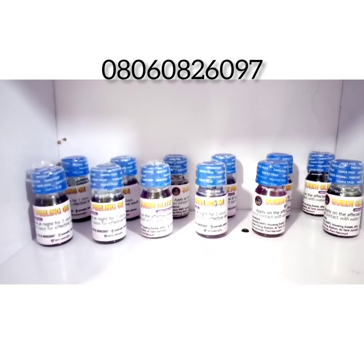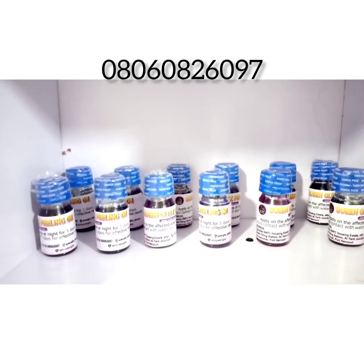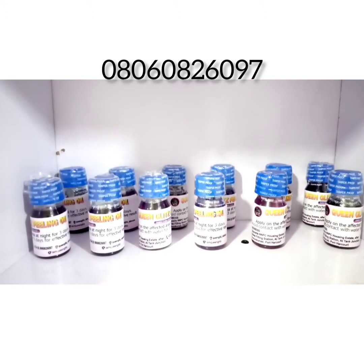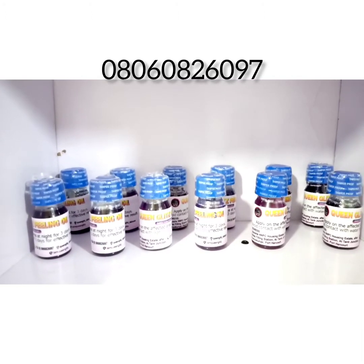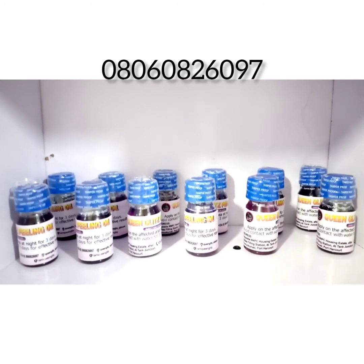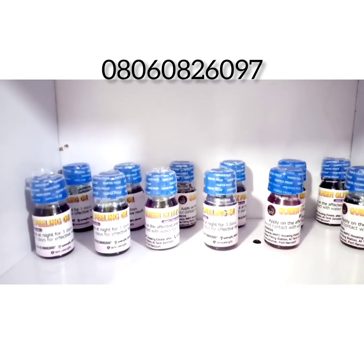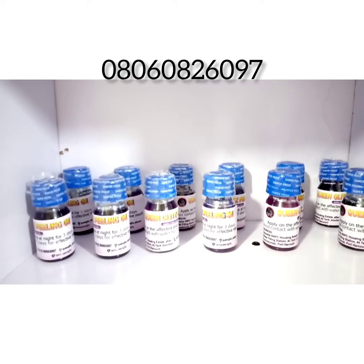So guys, if you have actually been wondering what peeling oil is used to treat, peeling oil is used to treat stubborn areas of the skin, okay? You don't just start using peeling oil. And also, we do not just recommend peeling oil. We recommend peeling oil when it is actually needed.